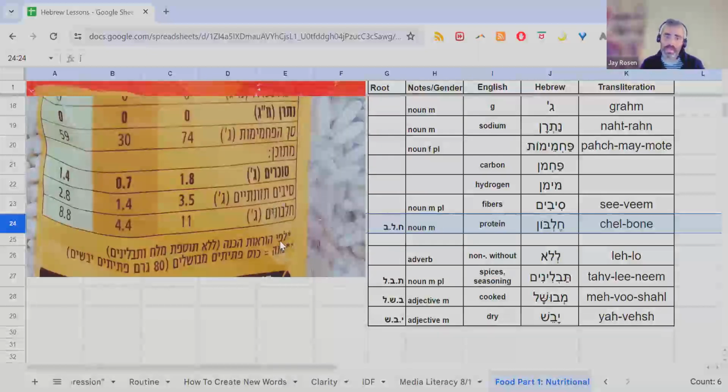You see here, it says, there are two asterisks up here, lefi horaot hachana, in parentheses, lelo tosefet melach utavlinim. Lefi means according to, horaot hachana, preparations, right, for making it. You can call that instructions, but preparation instructions. Lelo tosefet melach utavlinim. Lelo means without or none, as a prefix, excuse me, at the beginning of a word. But lelo means without. Okay, tosefet, addition.